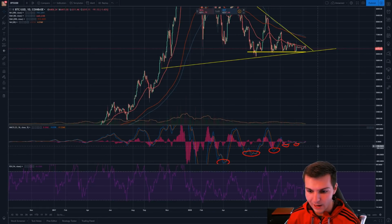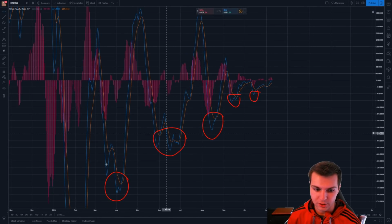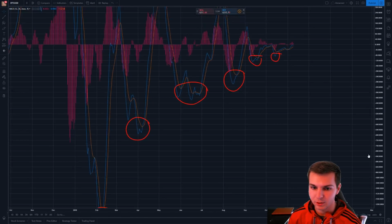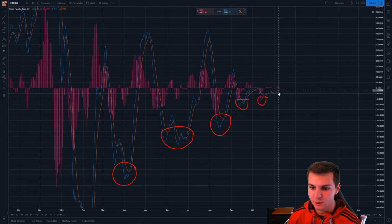Now, looking over at our MACD and our RSI, what are these telling us? Well, good and bad news, right? So we have our oscillators. We talked about this a million times, showing that the negative momentum is drying up. We're seeing that over here. Hopefully this can remain a higher low than what we've seen over here and not have to go all the way down to a lower low. That would be the ideal move for Bitcoin.